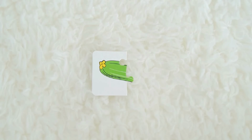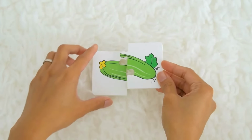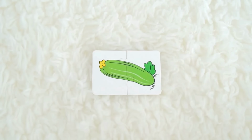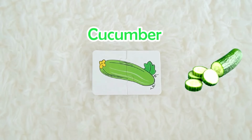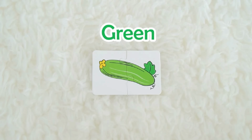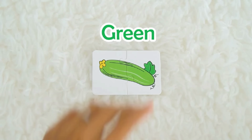Ooh, green. Do you have a guess? What is this? It's cucumber. This is a cucumber. What color is the cucumber? Its color is green. This is a cucumber.